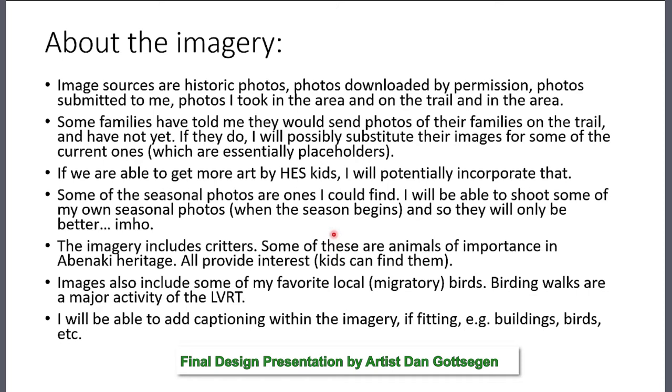So I want to get more artwork from the high school and the elementary school kids. I came up a couple times this summer. I got two pieces that I've incorporated already. This morning, Callie sent me six more, which are fantastic, but it was too late for me to include them. And I may come up again in the fall and do more. The other thing I want to say is there's something happening at River Arts, and I want to include the elementary school kids in that too. I think that would be super cool. So there'll be more of that.